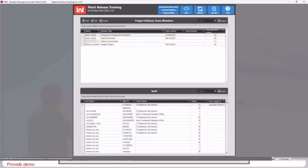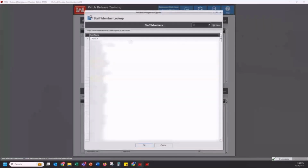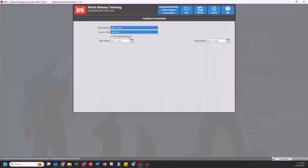So already we've got 2 Jimmy Deans. So we'll go ahead and add another one. So again, here are those new fields, the team member active checkbox and the date started and date finished fields.